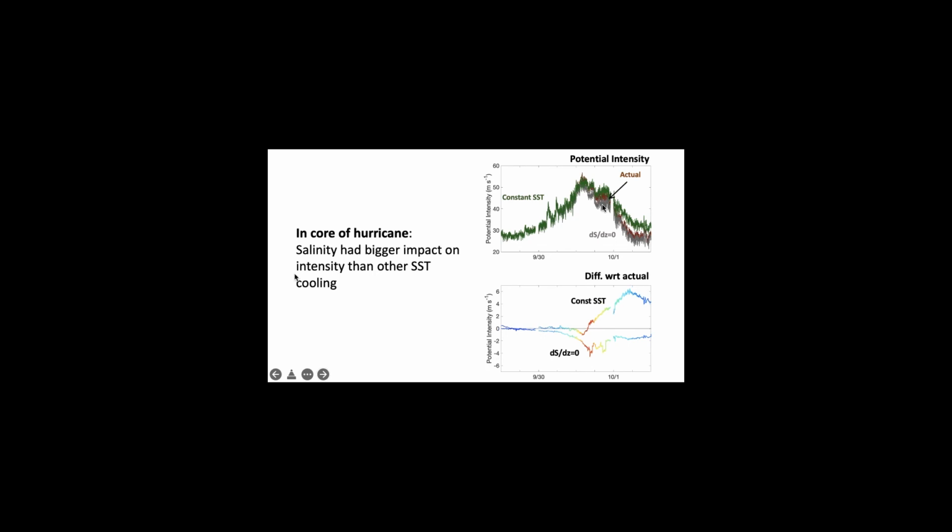So this is basically a heat engine, converting heat to the mechanical energy of the winds. So the SST is like the temperature of the engine. The hotter it is, the better it is, the more energy there is. The exhaust temperature, if it's cold, you have more energy conversion. And the fuel is like the surface enthalpy flux, adding fuel to the engine to burn. The drag coefficient is like an inefficiency of the engine, which needs to be low to get a high intensity.